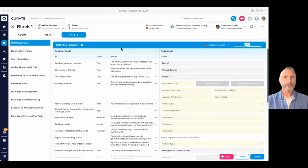I'm going to share my screen. And up I pop. So as you can see, the new Building Safety module sits alongside our Digital O&M module. With the Building Safety module, as we can see here as an example, is a block within a phase. It's a new building that now needs to register as it's a high-risk building.